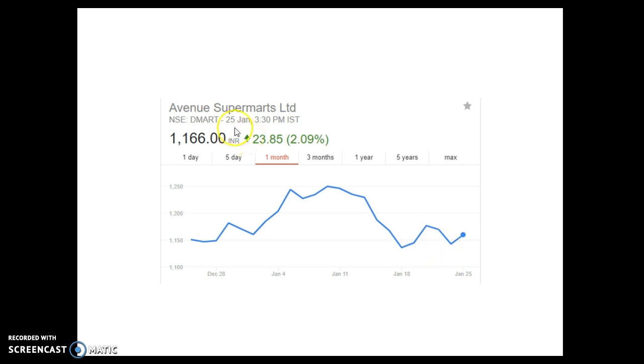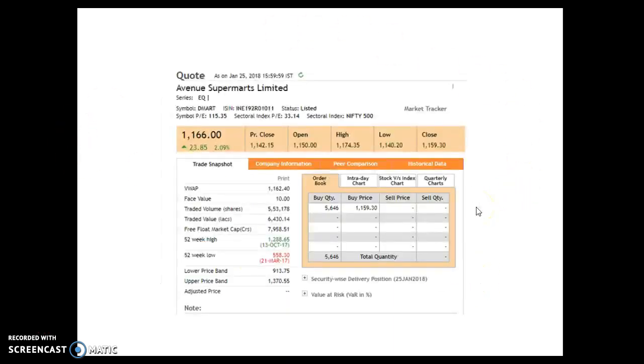Likewise, if you observe over here, the 23 point is the max. From December 28 to the last day of trading, I have captured this price action movement. Moving on to the next slide, for reference purposes I have captured this, the price of the last trading session.